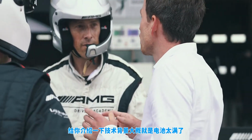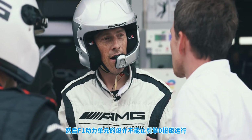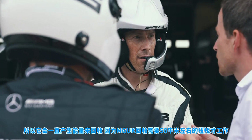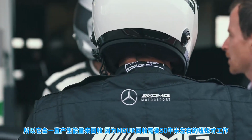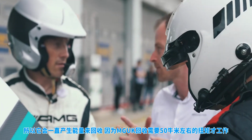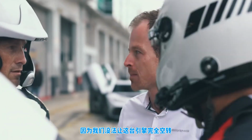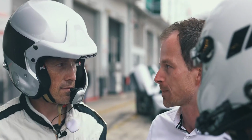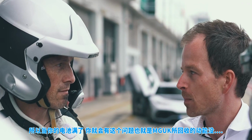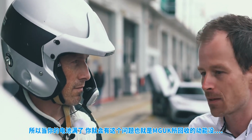If the battery is too full, the Formula One power unit is not designed to be at zero torque, the combustion engine. So there's always energy that you have to harvest, because the AMG UK has to harvest around 50 Newton meter, because you are not capable of running this combustion engine with zero torque. So if your battery is full, then you have the problem that this energy the AMG UK is generating, you can't put it anywhere.